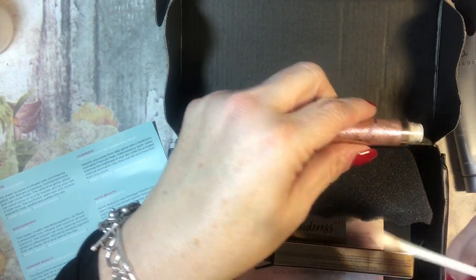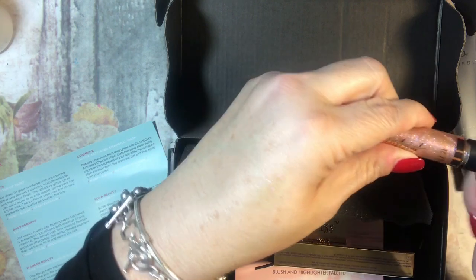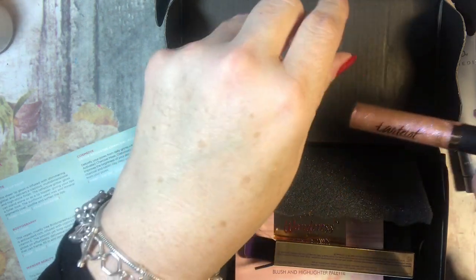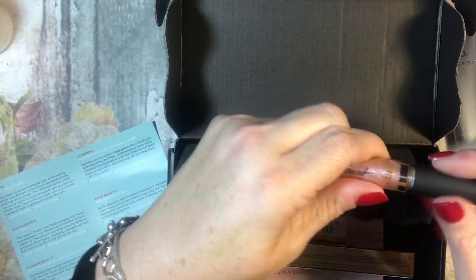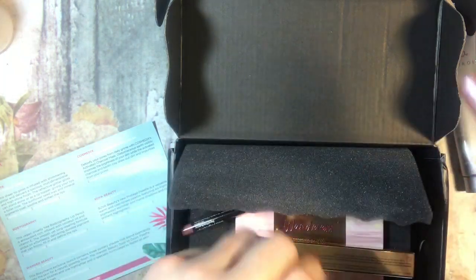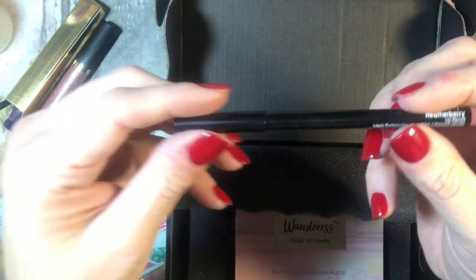It does offer a lot of glitter. Oh my, it's like holographic. I think I'm going to put some on. You know what? I think I'll do that in a little bit. I'll put some on after. I'll turn the camera so you guys can see.